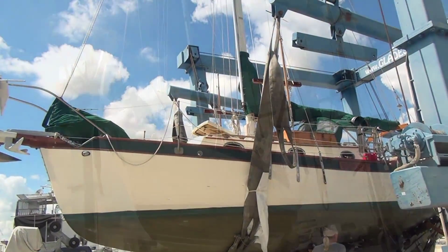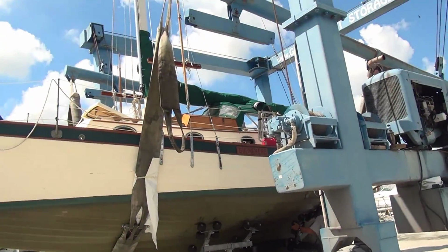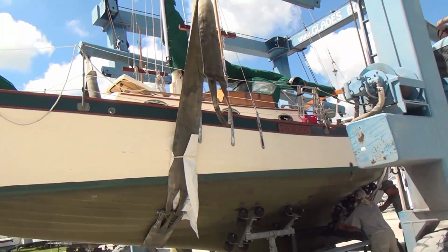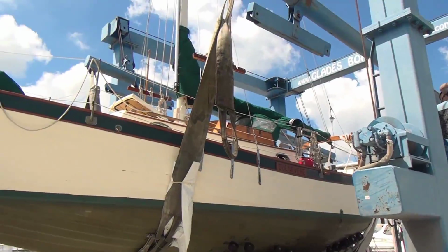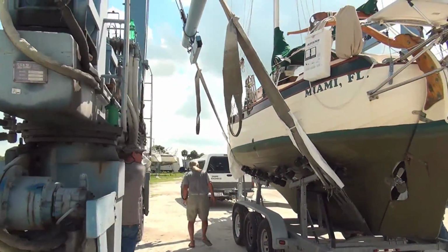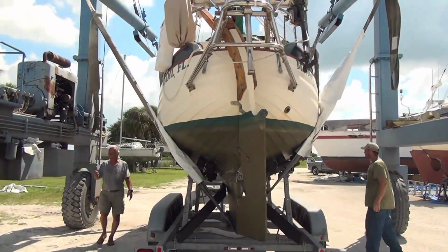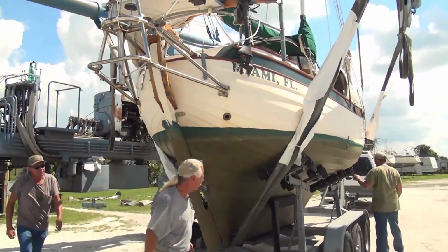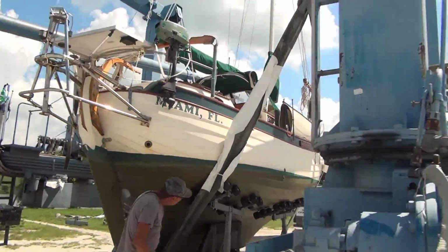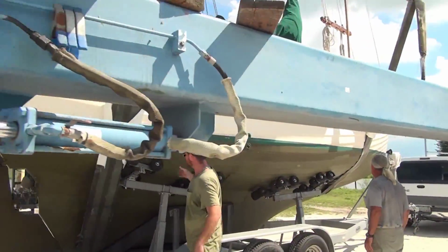Once we got it into the storage area, it took us still the better part of a day to go ahead and finish up removing the last minute stuff, stored stuff below decks that we didn't want out, and put a full boat cover on it to protect it from the rain and anything else. We also put some anti-mildew items in the boat. We'll report on those when we get back to the boat to tell you how well they did or did not work. We're not sure yet.